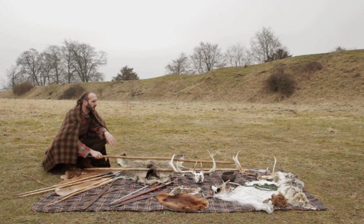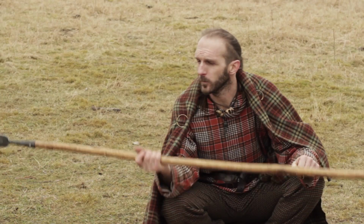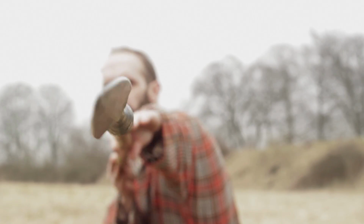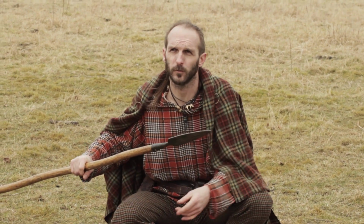After the javelin, you'd earn your spear. Thrusting weapon. Two-handed or possibly one-handed and with a shield. So you'd thrust forwards with that at the enemy. You can also hunt with this. Very sharp, long blade, sharp all the way down both sides to a point that you thrust with.